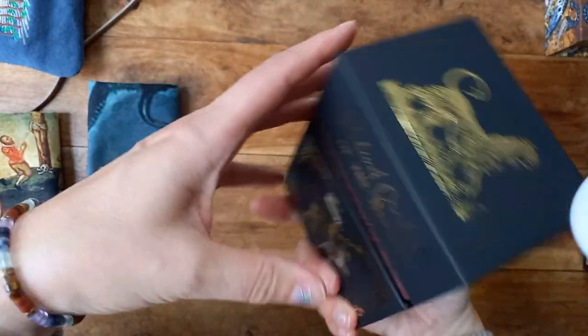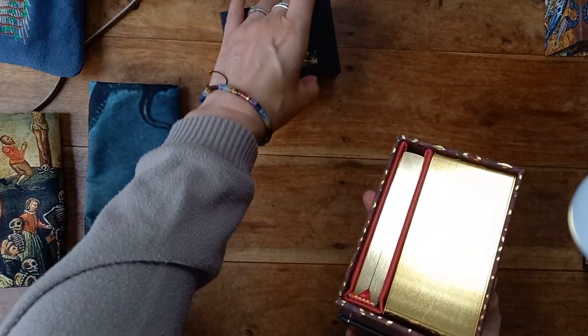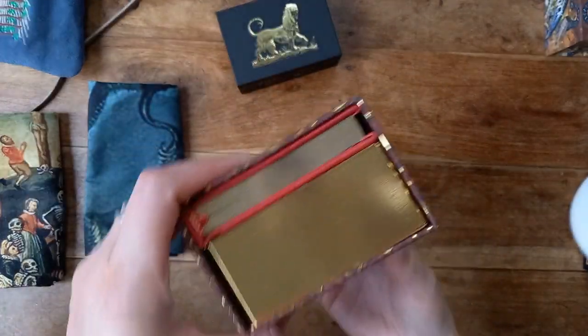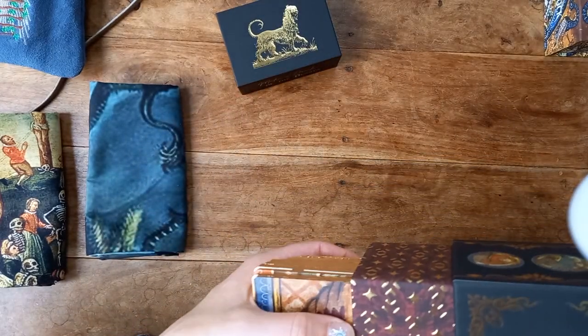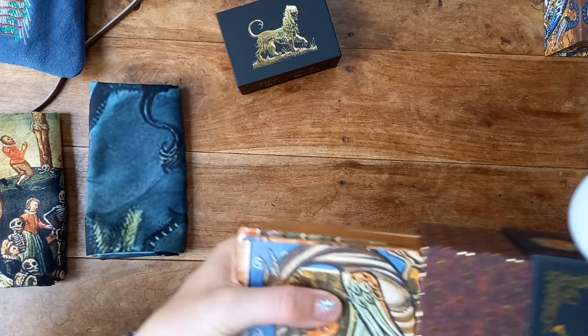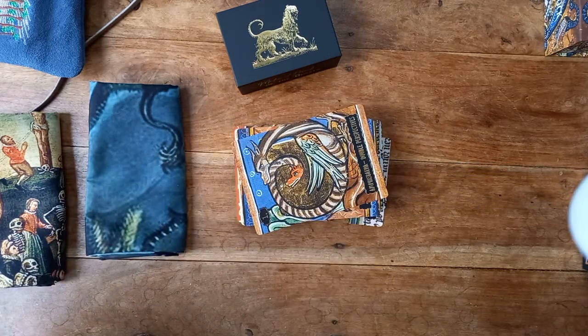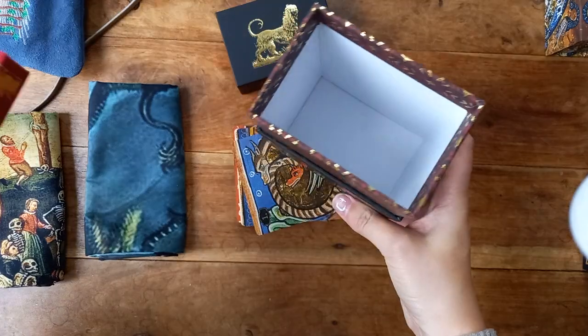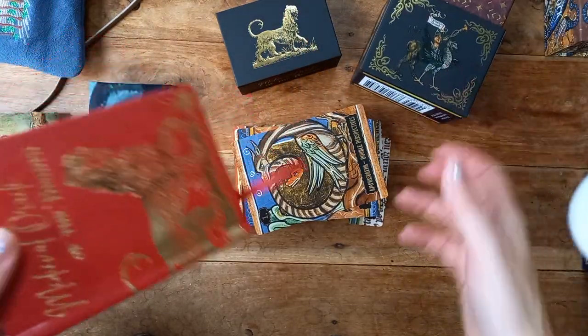So the box comes off with the lid. There we go. Leave that there because it's very pretty. So you can see instantly all the gold inside the deck. Let's get these out. So there's some cards. Let's get the book out. Did you hear that? It's a nice snug fit. It's like a little Pop Goes the Weasel there, wasn't it?